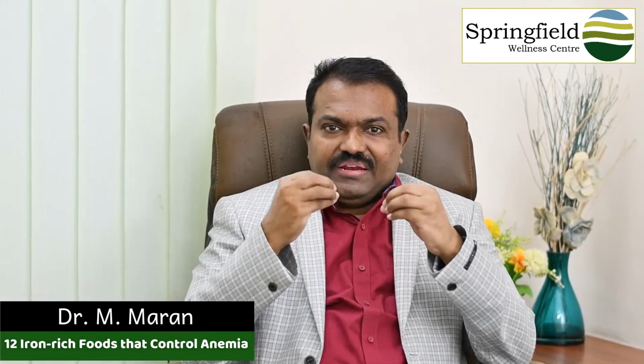The next is spleen. Spleen is also rich in iron. And the next one is blood. Any blood fry works, it is cheaper, and also it won't upset the stomach. The only thing is most of the people may not take it, but if you can have the blood fry, it's a rich source of iron. And bone marrow, the soft thing inside the long bones, is an abundant source of iron. So these are the main sources of iron.